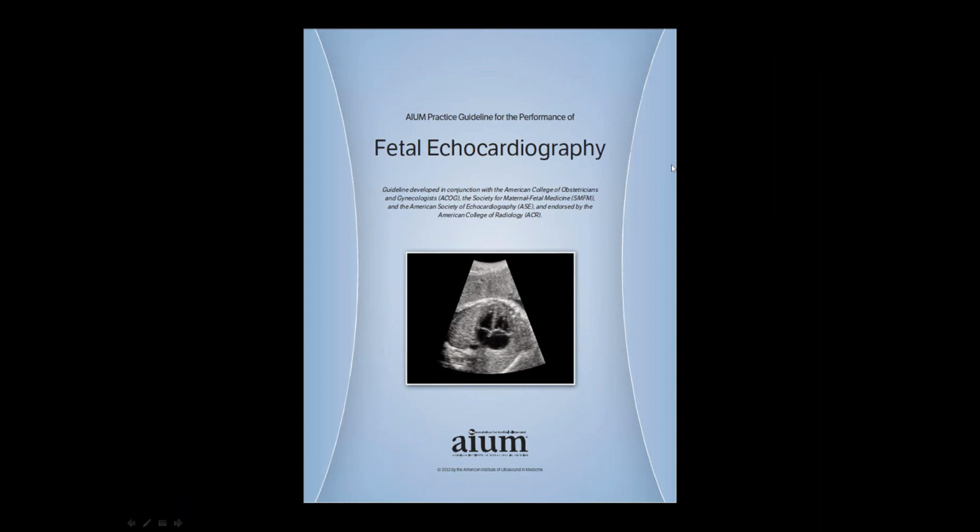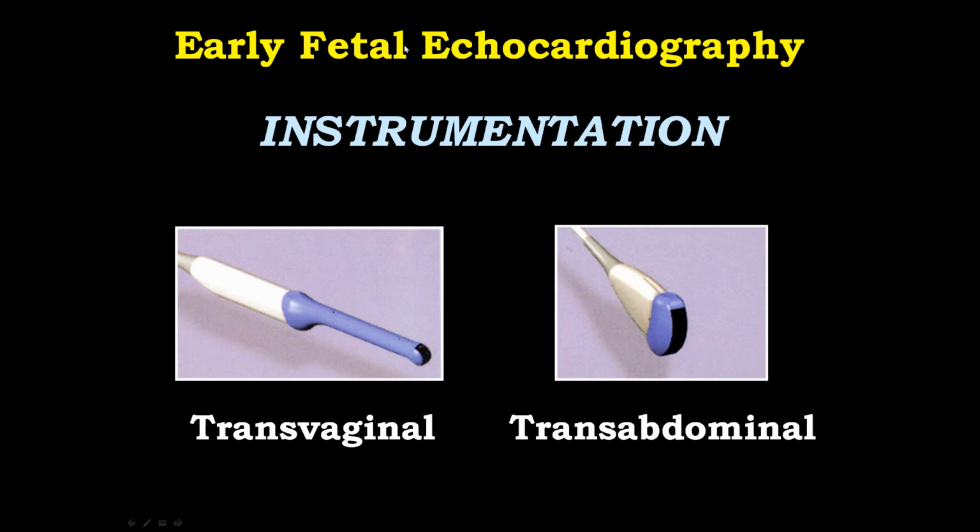I also want to remind you that the American Society of Echocardiography has the clinical practice parameter on fetal echocardiography, and for the few minutes that we have for fetal echocardiography in early gestation, I would like to refer you to this document so you can review what the echocardiography is in the second trimester. So in early gestation, when we do a detailed assessment of the fetal heart, usually the combined approach should be used. So we should look at the heart using the transvaginal and transabdominal approach.